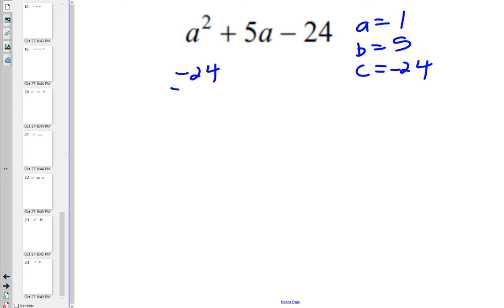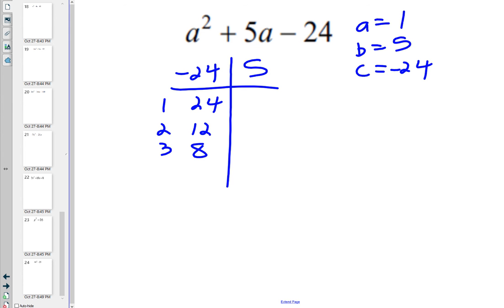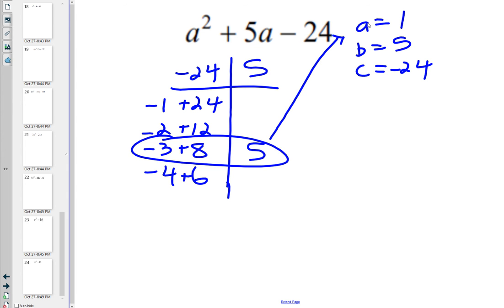A times C is negative 24. B is 5. All the numbers I can think of that multiply to 24 are 1 and 24, 2 and 12, 3 and 8. That's the big one. Because then my sign distribution here, when I have a negative and then a positive, is small negative, big positive. Which one of these adds up to 5? Yeah, negative 3 and 8. And because right before this started, A was 1, I can go straight to factored form. A minus 3, A plus 8. If you write A plus 8 first and then A minus 3, that's fine. If you write a plus 3 and a minus 8 where you mess up the signs, that's wrong.